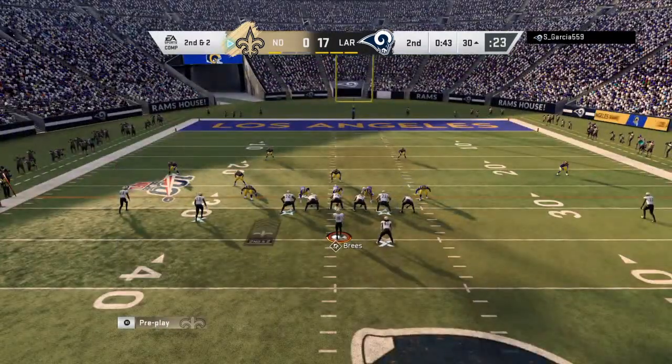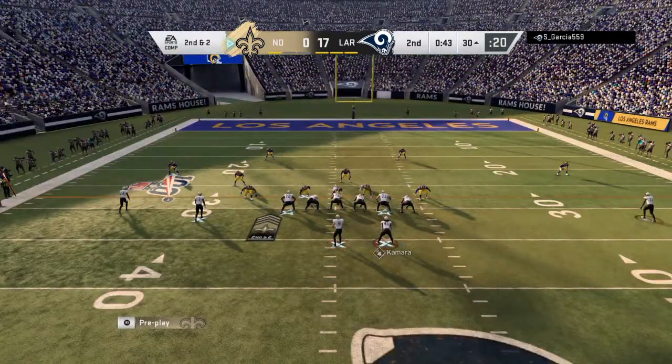Facing a 2nd and 2 after that last catch, good for 8 yards.